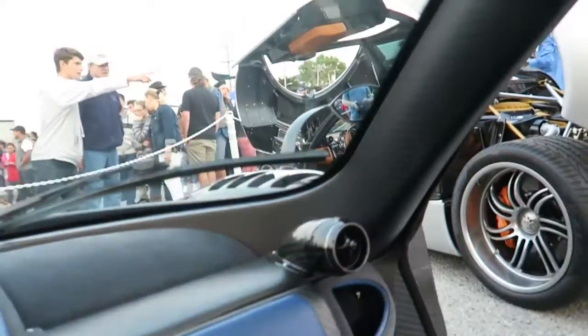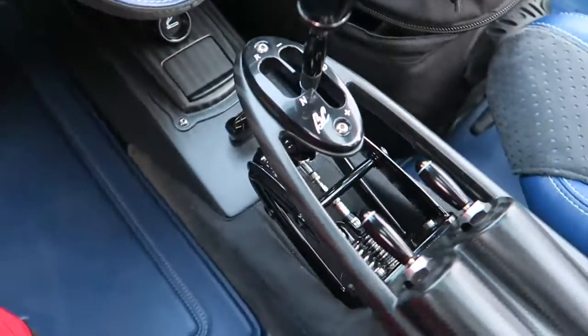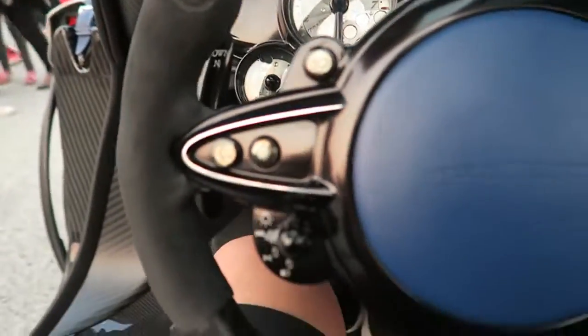This interior is amazing. Everything is carbon fiber. Look at these light switches. Even those are amazing. One of my favorite parts is the exposed shifter linkage. That is insane. The instrument tach, steering wheel, everything about this car is just a work of art. And the doors that go up.